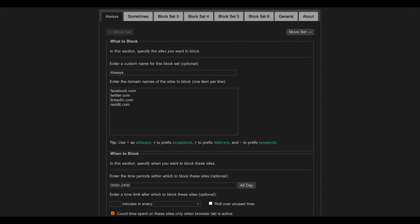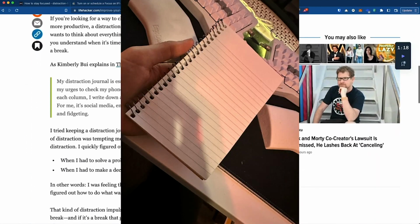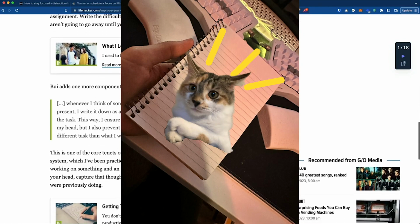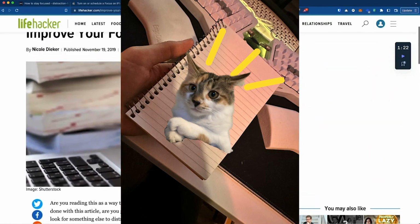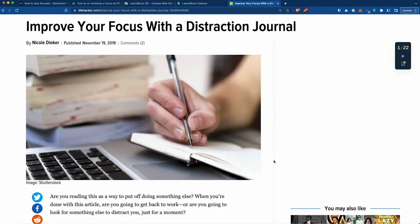I like that I can create custom block lists and schedules, and these tools have really helped me from getting sidetracked while I'm working. Now, when I do have distracting thoughts, one thing that has really helped me is keeping a distraction journal. I basically keep this tiny notepad on my desk, and anytime I get a distracting thought, I write it down, and that gets it out of my head so I can continue working. It also helps me identify patterns in these distracting thoughts, and I can try to pinpoint the triggers that cause them, and then I can figure out how to stay more focused next time.